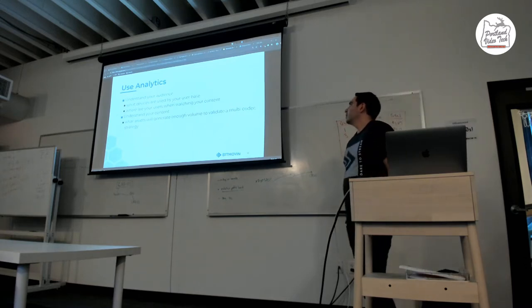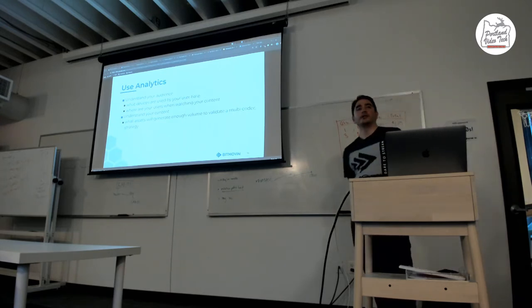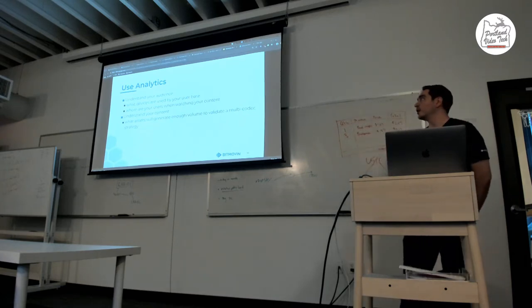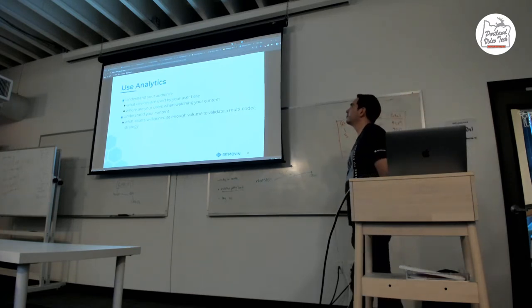But the key thing with going multi-codec is really to understand your audience. I mean, it's not going to do any good rolling out VP9 and H.265 support if most of your viewers are on iOS 9, for example, where none of these codecs are supported.